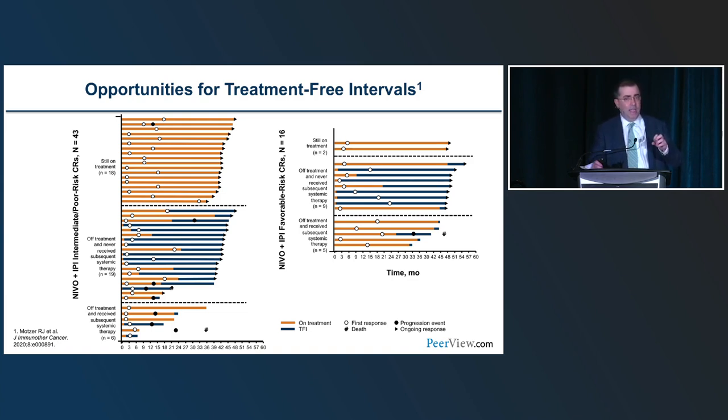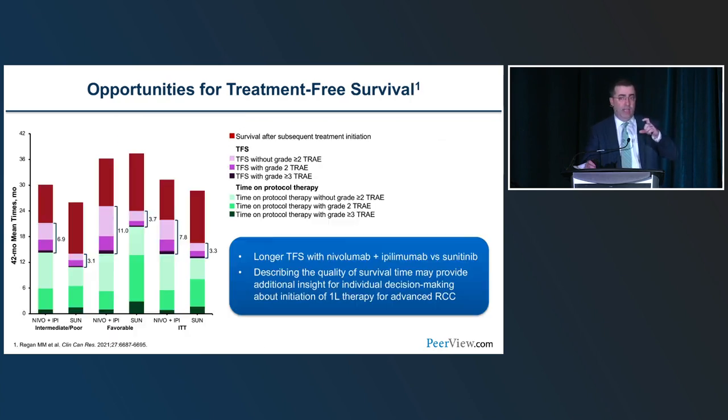But this analysis is biased. And because it's biased, I think we should move away from it. Why is it biased? Because it only focuses on the winners. What we need to do as a field is focus on all patients from the beginning of treatment and look at a comprehensive survival analysis of how they spend their time, whether it's on protocol treatment, on subsequent treatment, or in what we call treatment-free survival, which is that time between protocol treatment and the next subsequent treatment. So when we do that, we create this new endpoint, which we're calling treatment-free survival, which is looking at all the patients on the Checkmate 214 study.